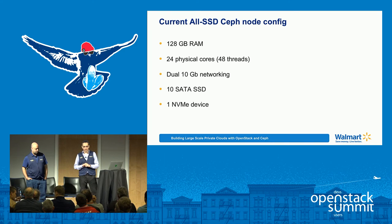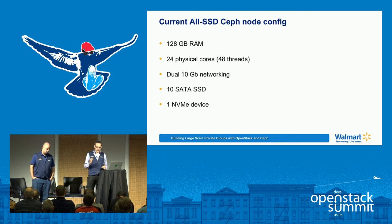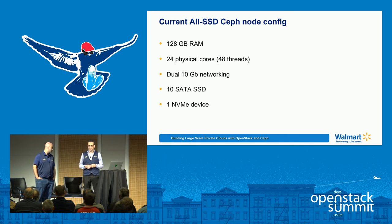We do try to limit the RAM. Maybe somebody will say that 128 gig is a lot, but we've actually scaled that down from larger sizes. Right now, we're doing 24 physical cores, and unfortunately that's two sockets. So these are 12-core CPUs, and with hyper-threading, that gives you 48 threads. Because of our existing data center footprint for the current production stuff, if you ever walk into a Walmart store or buy something online from Walmart.com, a lot of applications are going to be hitting something that's on this right now.